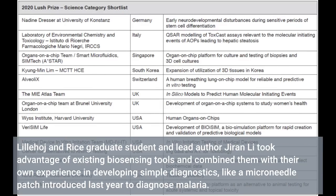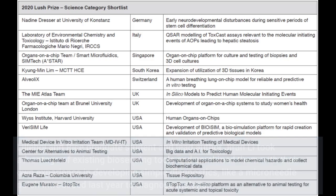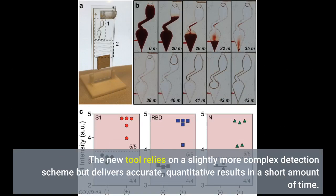Lillehoj and Rice graduate student and lead author Juran Lee took advantage of existing biosensing tools and combined them with their own experience in developing simple diagnostics, like a microneedle patch introduced last year to diagnose malaria. The new tool relies on a slightly more complex detection scheme but delivers accurate, quantitative results in a short amount of time.